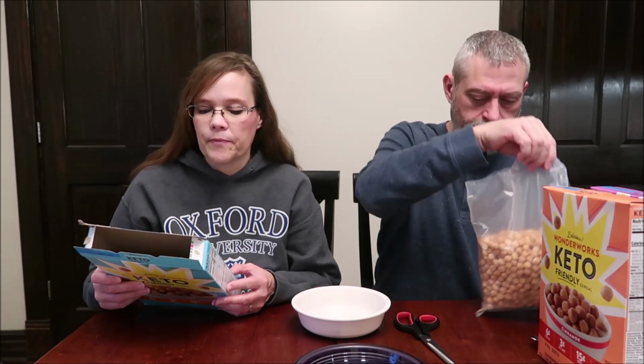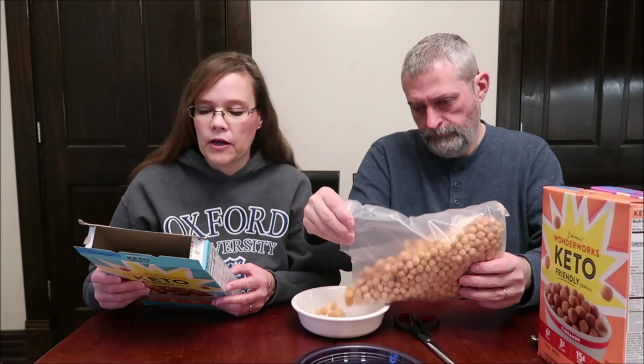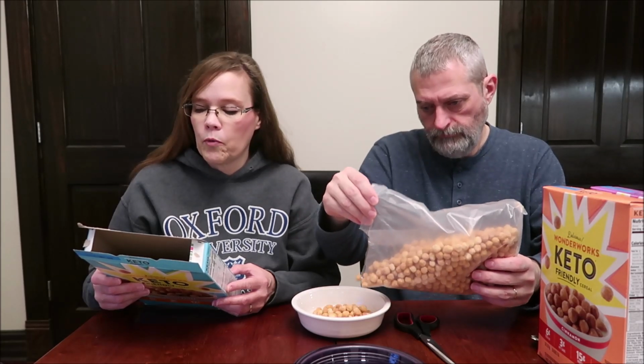We have always wondered why it's so hard to find a cereal that is keto friendly and great tasting. So we decided to make one ourselves. Remember how happy you were when you got to dig into a bowl of your favorite cereal as a kid? Wonderworks Keto Friendly Cereal is kind of like that, except with 3 grams of net carbs, 17 grams of protein, 6 grams of fat, and 1 gram of sugar per serving. So you can feel like a kid again without eating like one.